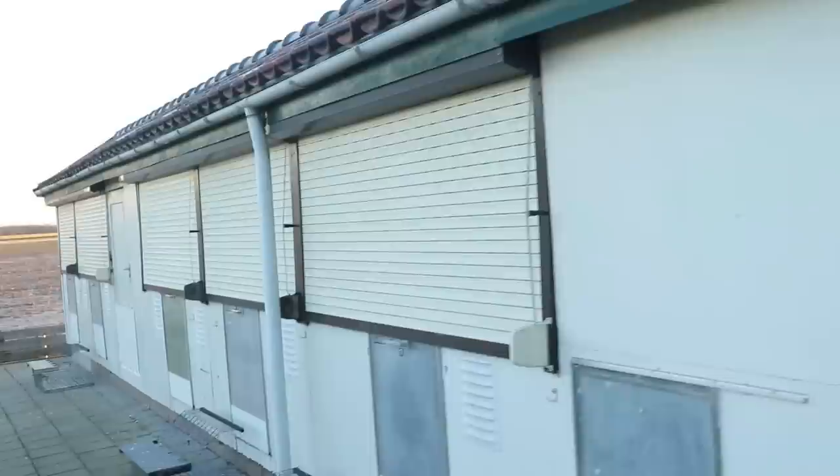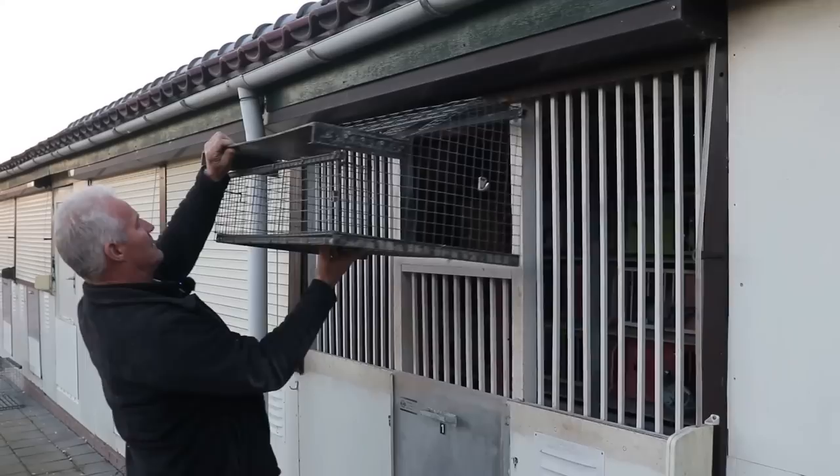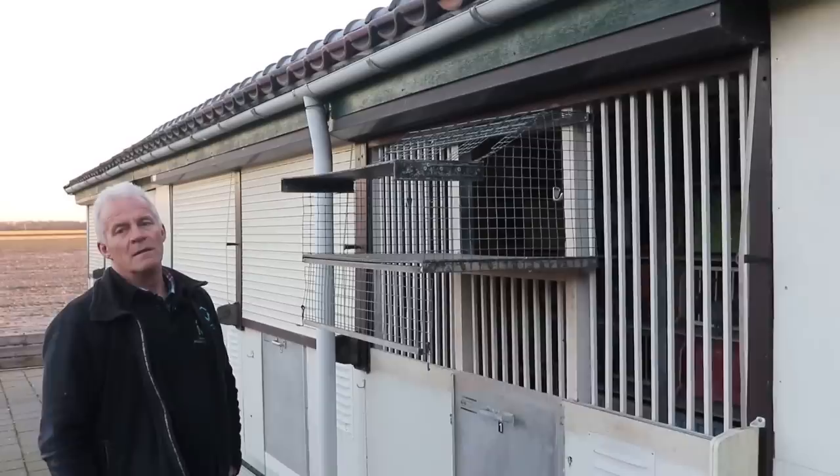Okay. So now we look at your flying loft. This is my race loft. These louvers are interesting. I've never seen this before. How does something like this work? When I let the pigeons out, then I take it up. It's very easy. Then they cannot come out. Then I make this up. I make the Sputnik in front. And then I can let them out. So that's how they come out? Yeah. Just like that. Very simple.